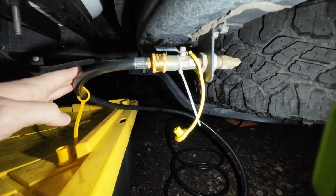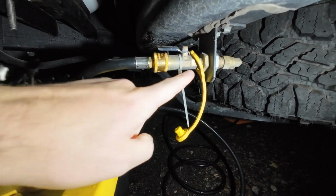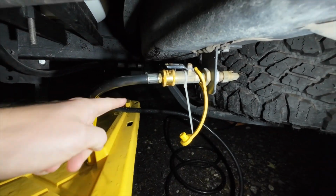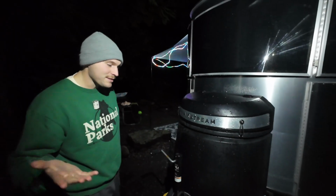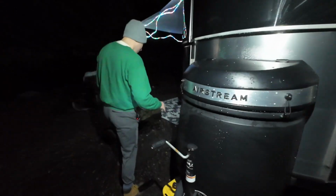You just do a simple connection from here to the base camp, you turn it on, and it's gonna supply propane from the base camp all the way over to our fire pit. Okay, so what you're gonna do, you're gonna wanna connect your quick connect to your fire pit.